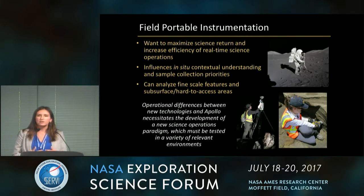So it's not as simple as just saying, oh yeah, throw a spectrometer on the mission, put it in an astronaut's hands, and they'll figure out how to use it. There's a lot of work that has to be done here on Earth prior to the launch of these instruments. And today I want to talk about some of the ongoing deployments that we're working on that seek to examine this problem. Next slide, please.